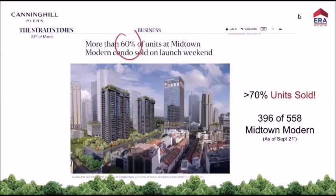As you all know, the first weekend of launch was an incredible result, if you ask me, for a Central Region Bugis development. It sold 60% during the launch weekend. A few days ago I checked, and they have sold 70%, which is 396 units. Amazing result. Considering they don't have the Singapore River, they don't have Fort Canning, if you agree with me, they still sold 60%. Amazing result, because there are just shophouses and high-rises surrounding Midtown Modern.